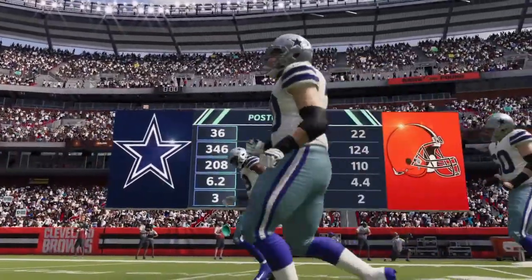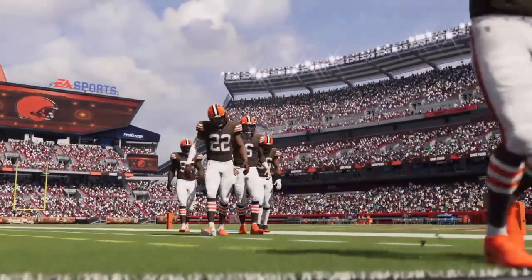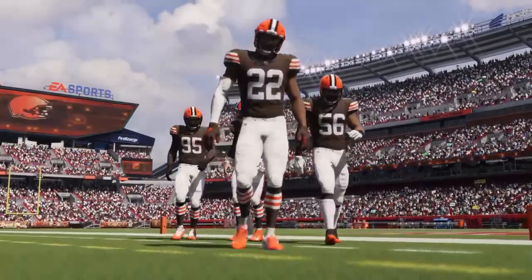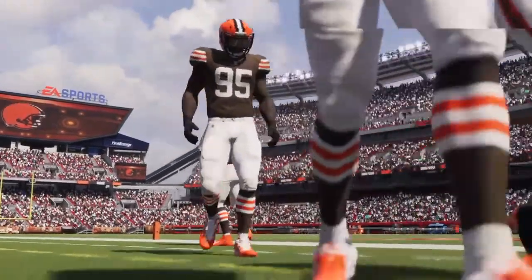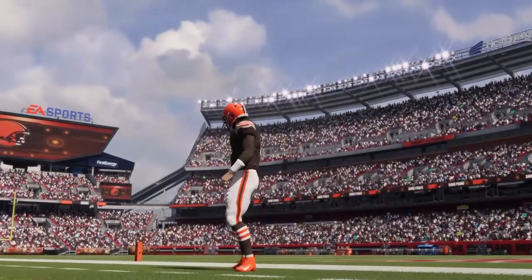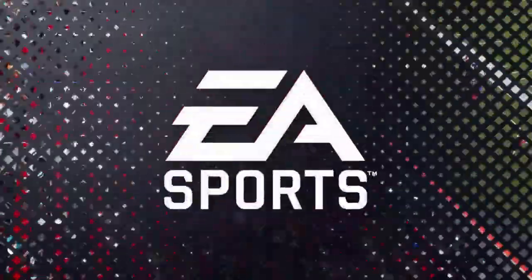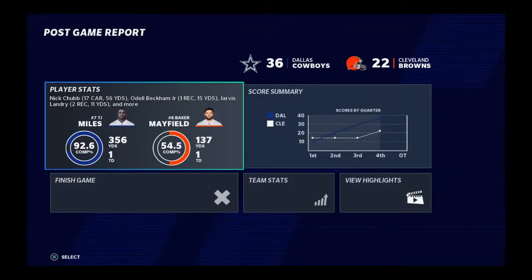So for Dallas, they're setting themselves up as a major contender as they move to 8-1 now on the year. And they'll return home next week to take on the New York Giants. Meanwhile, for Cleveland, the loss will drop them to 6-3 now on the year. And they'll try to turn things around next week as they have a matchup in Cincinnati against the Bengals.